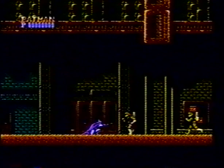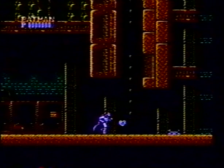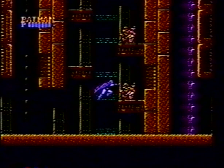This is the game Batman. The player has reached the second level of the game. Batman can either punch his enemies or jump over them. Batman must jump up the ledges or jump up the shaft on the left to progress further in the game.